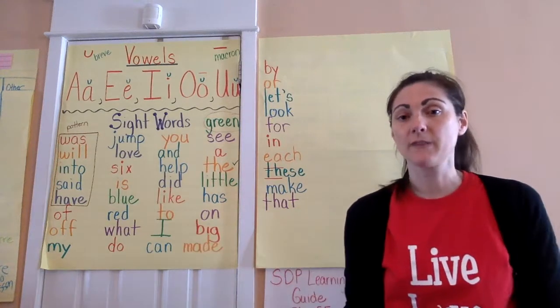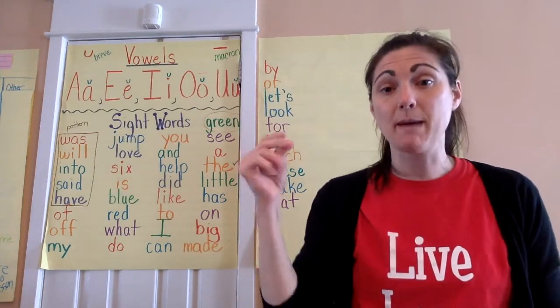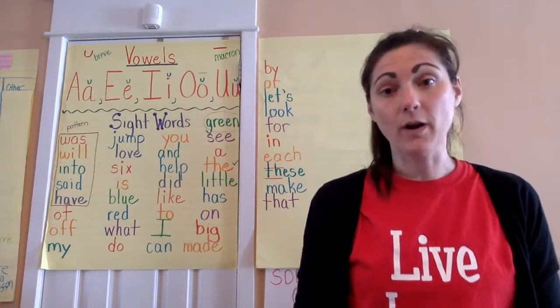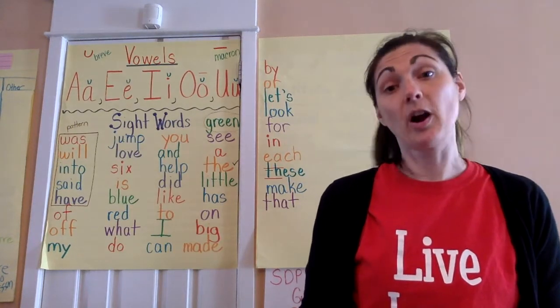However you do it, it's just very important that you do, because sight words or high frequency words are words that you are going to see very, very often in reading, and if you have them memorized, you will be a more fluent reader. Also, some sight words don't follow the rules. You can't sound some of them out. So you have to look at them and you have to know what they are, okay?